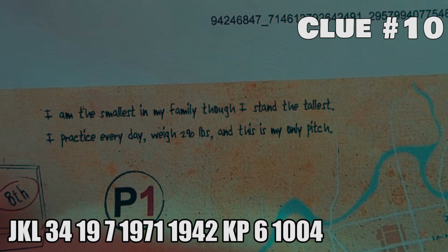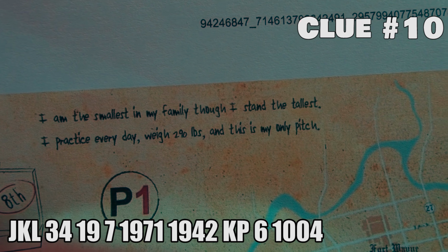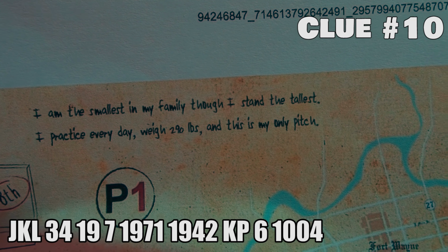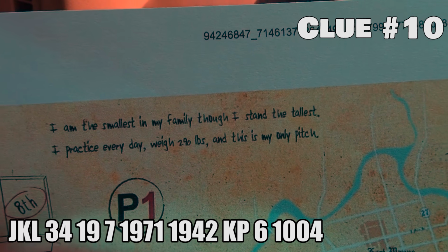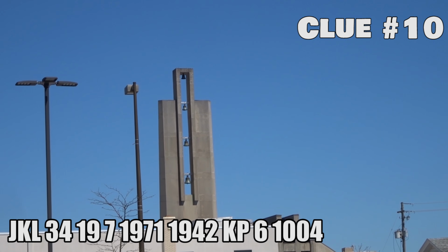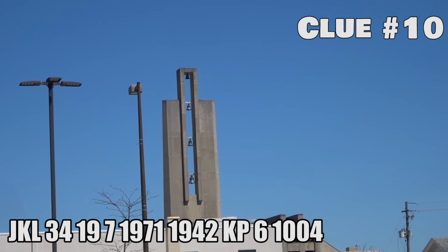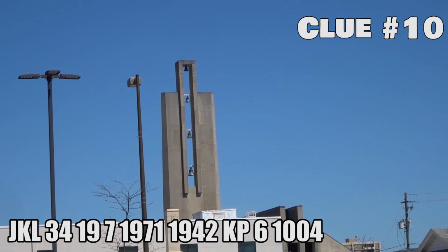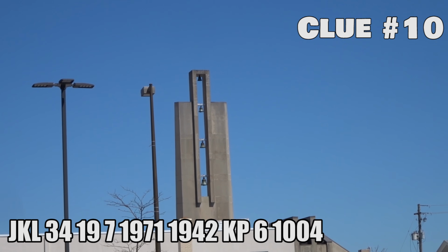And finally, the 10th clue. I'm the smallest in my family, though I stand the tallest. I practice every day. Weigh 290 pounds, and this is my only pitch. These bells here, it's the smallest bell, it stands the tallest. It practices every day, meaning they ring every day. Now it weighs 290 pounds, and this is my only pitch.